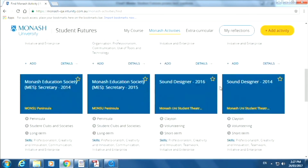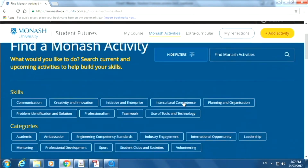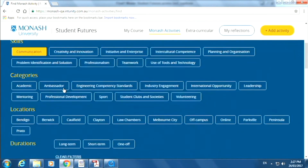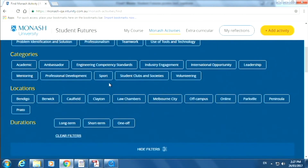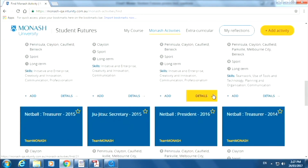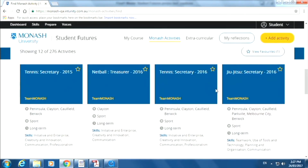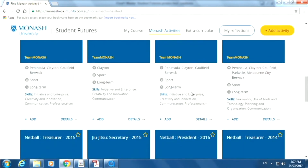So it also gives you a good overview of what clubs are here. You've got filters you can apply. I want to develop communication skills, and I'm interested in sports. Then you get a selection of what programs and clubs and societies are available at Monash that will help you to develop certain skills.